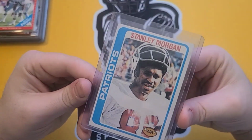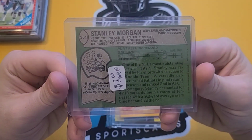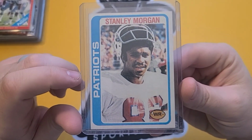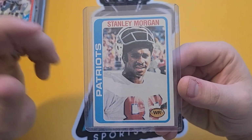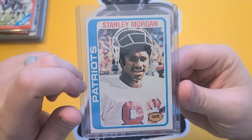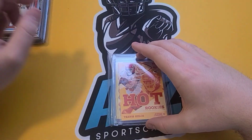Stanley Morgan, wide receiver for the Patriots. Another multi-time Pro Bowler. We'll see how his campaign for the Hall of Fame goes. He's not currently in the Hall of Fame, but for these multi-time Pro Bowlers, I'll have him in my collection. That's fine with me. I mean, if you make the Pro Bowl at least once, you deserve a little spot. This is a nice surprise.